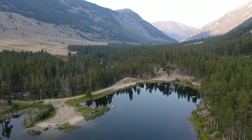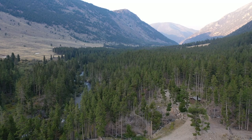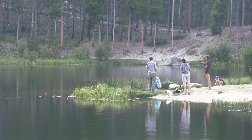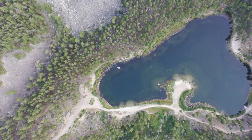With so much wilderness and open space, it's no surprise that Montana has an endless number of places to go fishing. They also have a number of places that are set aside kind of for families and young anglers and people that are just not as serious and hardcore as others. One of those places is Greenough Lake.